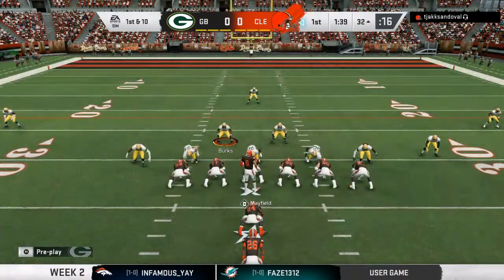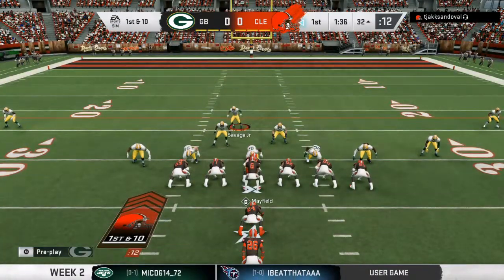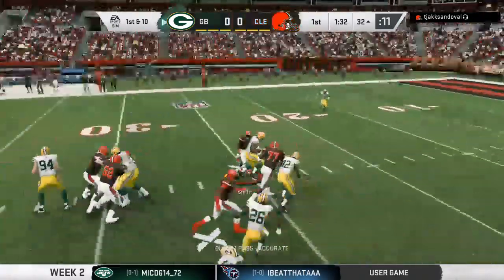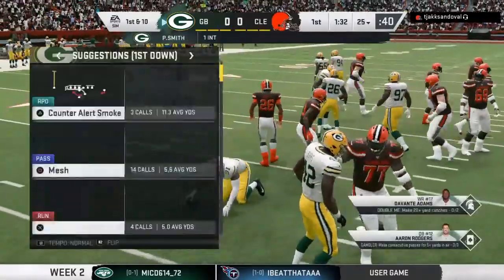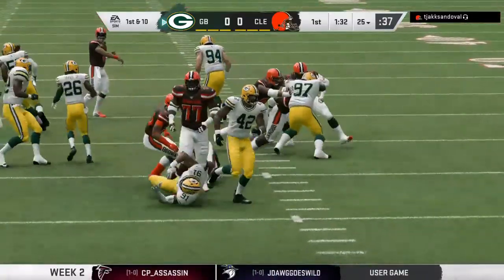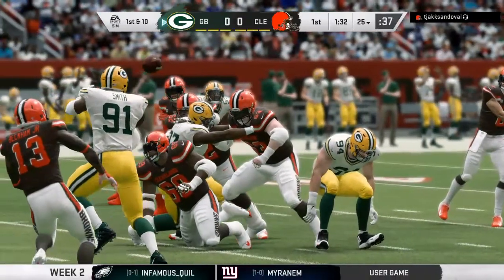So how about this for a change in field position? From inside the 10, here's first down on the other side of the field. Into heavy traffic, and it's intercepted. Picked off at the 25. And his guys will take over at the 25-yard line. So a pretty shaky start here for both sides.